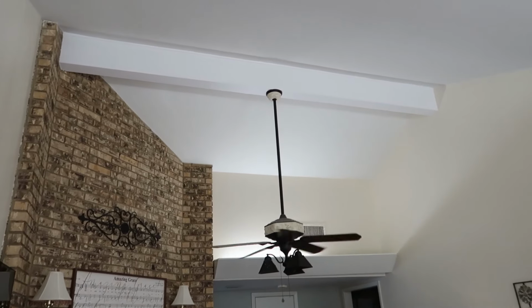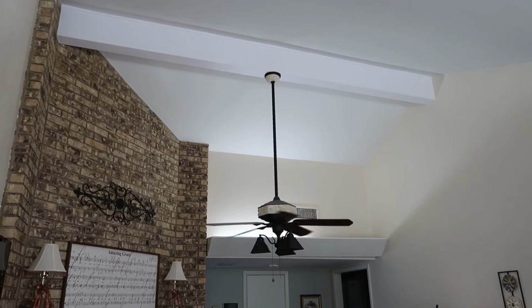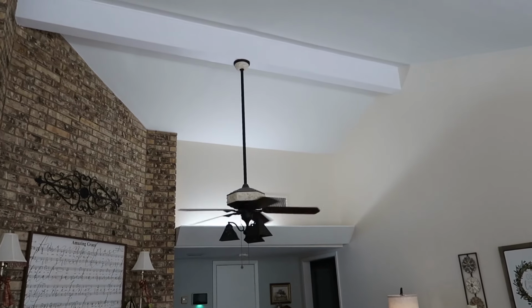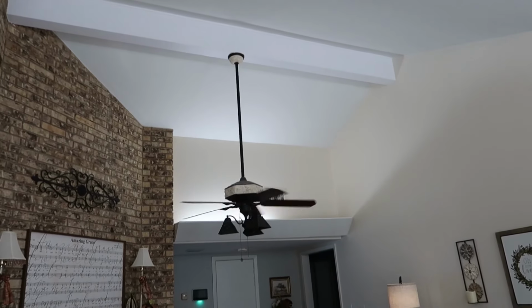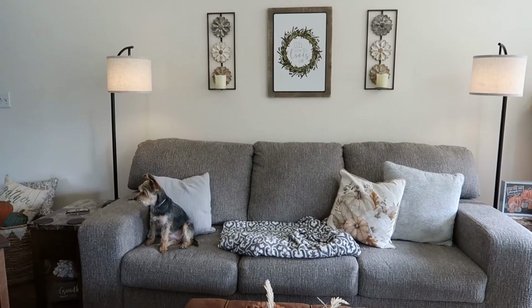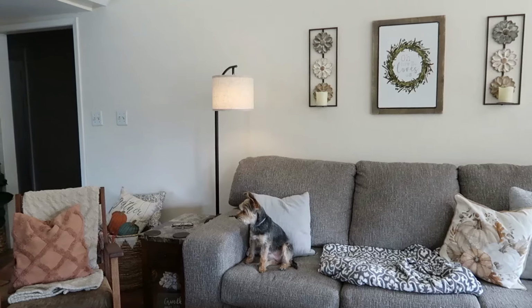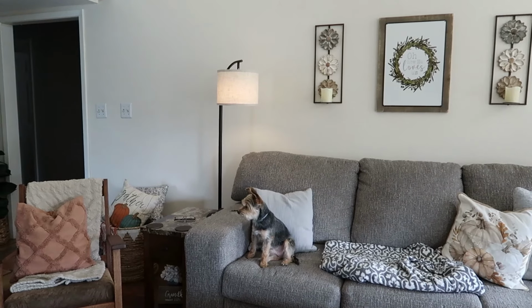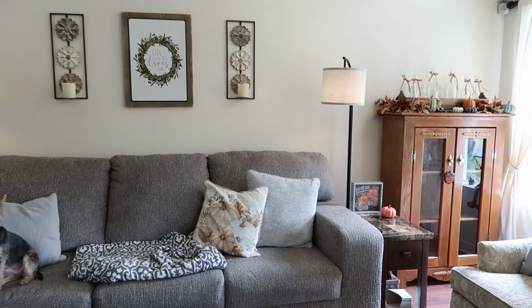This is a decision that I stewed on forever, but I'm really glad that we made the decision to paint the beam white. It's just a cleaner, fresher look. It blends in with the ceiling much better. I really like it. My husband, if you've watched my previous videos, his elbow would knock my little lamp off of the end table, so I got him a floor lamp, which was a perfect solution for that. And I loved it so much that I got me one too.